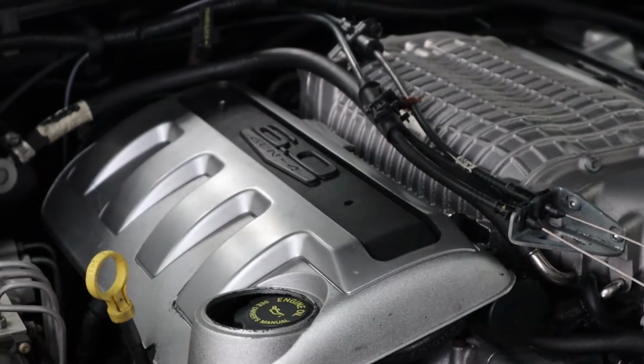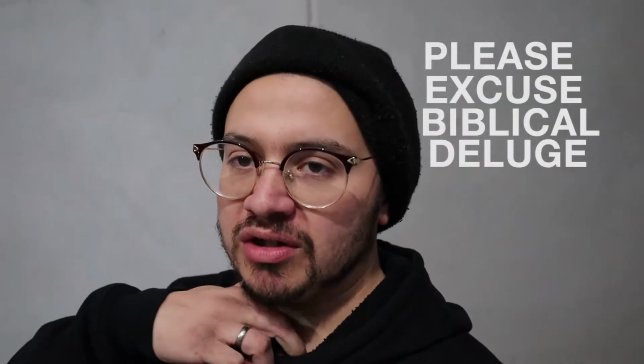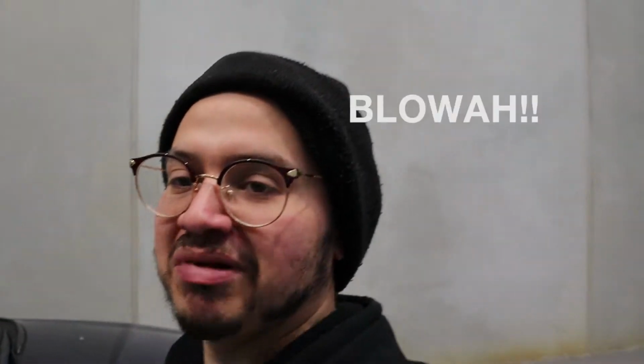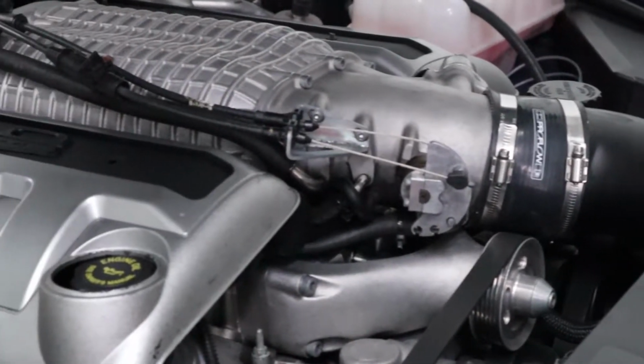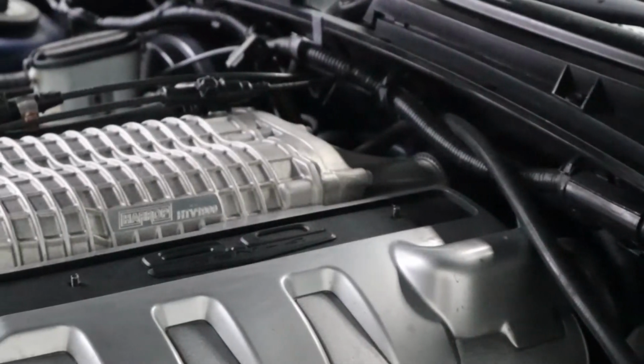Engine-wise, the basic breakdown is it's a stock 5.7 litre, stock heads, stock bottom end. It has 853 casting heads, which arguably are the worst castings that came on the early LS1 engines. An updated fuel rail to suit the supercharger, or I'm going to call it a blower, because that's what we call it. It's a blower. 80-pound Bosch injectors to suit that fuel rail. It runs a Harrop Performance HTV 1900 blower.